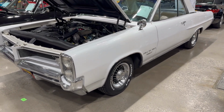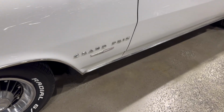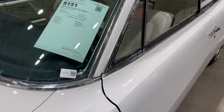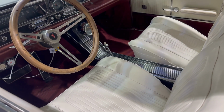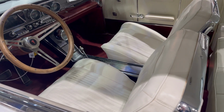Another cool old Pontiac, and I know a lot of you guys know that I do like Pontiacs about as much as I like Buicks. 1964 Grand Prix. I actually had one of these when I was in high school. This is a sharp car, white on white, 8-lug wheels. I'm not a fan of those steering wheels personally, but everything else in this car looks just like it should.